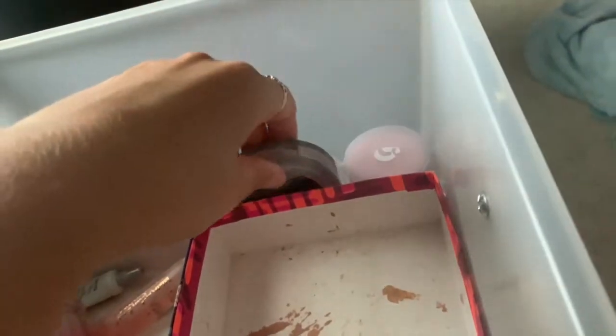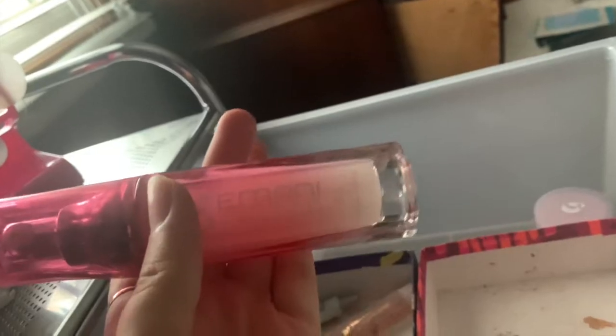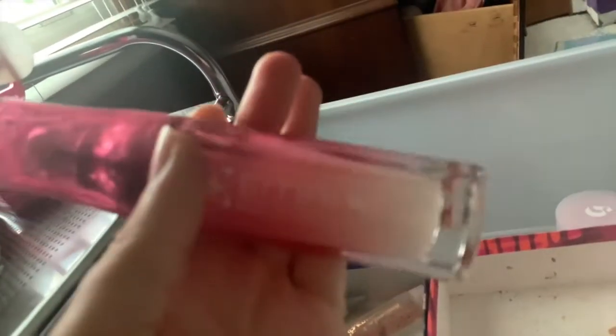And then we have my Pure powder, which I love. Got that on sale at Ulta. I also have the Glossier primer for the mornings that I really like. And then other primers, I have the Amani. This is their, I forget what it's actually called, 7-in-1 primer. I'm gonna get rid of that as well.